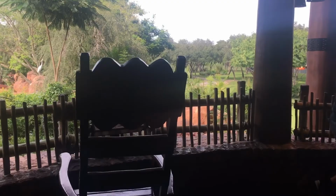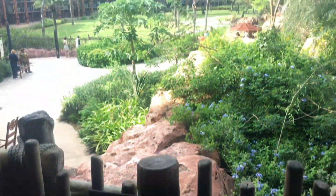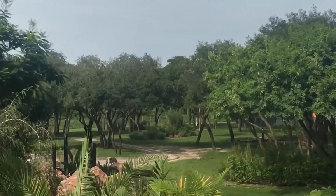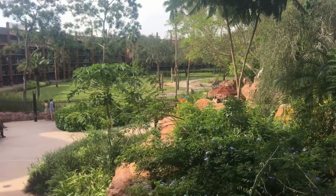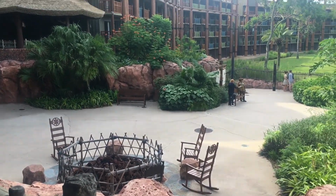So out here you can come out and enjoy yourself on these rocking chairs. And it tells you what kind of animals you might see out here in the savannah, which is really awesome. I already spot a zebra out there. It's like they have a place where they do s'mores later on.